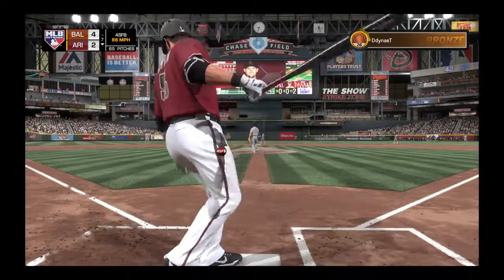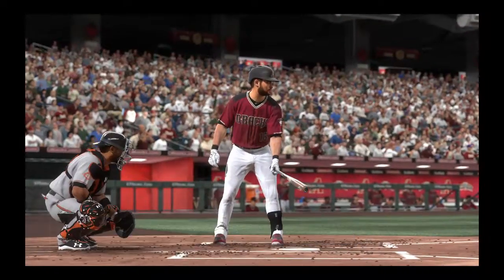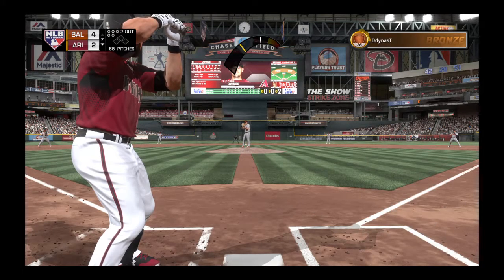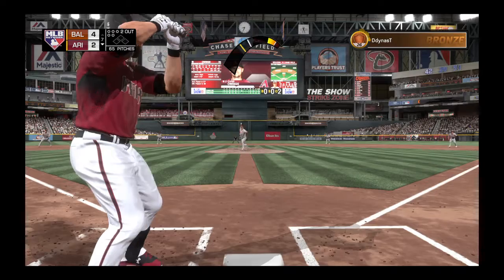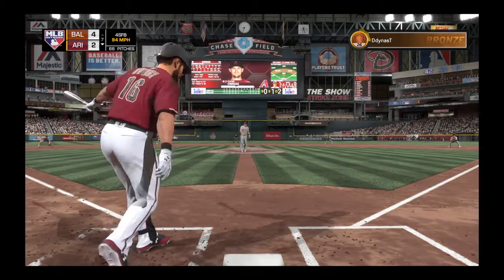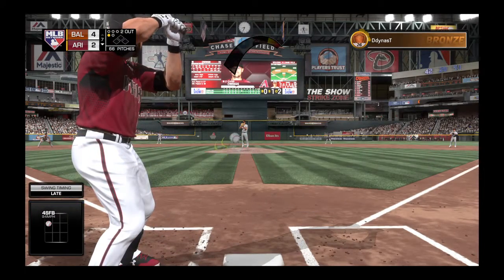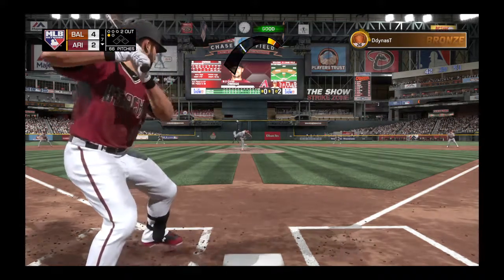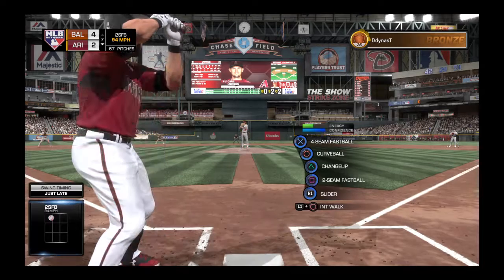Struck him out. Struck him out again, I should say. His third punch out of the game. Second baseman. Now at the plate, Chris Owings. Third trip to the plate for him here tonight. 0 for 2 at this point. Swing and a miss, way behind the big fastball. Swing and a miss, and he's in the hole.